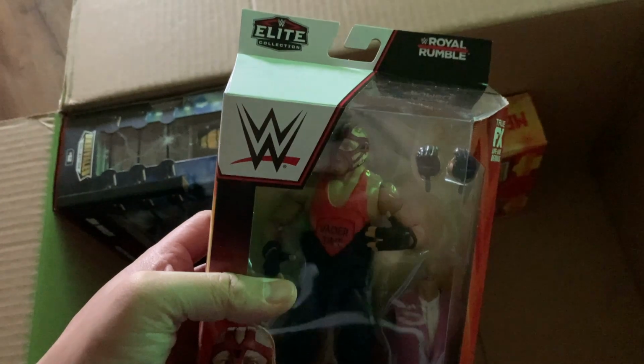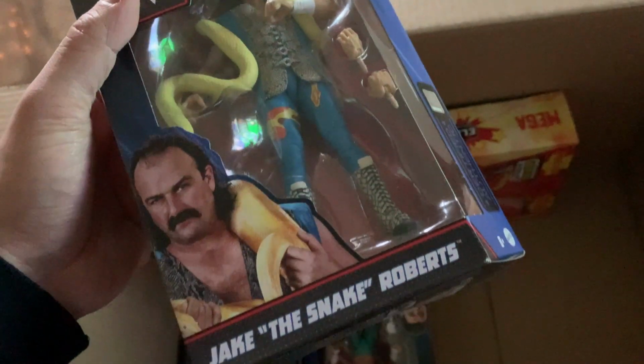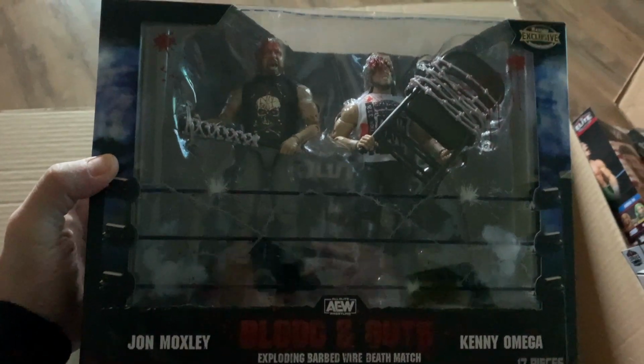We got Vader from the World Rumble Build-A-Figure set. We got Bam Bam Bigelow. Oh shoot, is that paint smudge there? We got Jake the Snake Roberts. We got one of my favorites, Eddie Guerrero. Got the Greatest Hits Series Undertaker. We have the Kenny versus Jon Moxley set. And lastly, we got the Ringside exclusive Hulk Hogan, Macho Man.